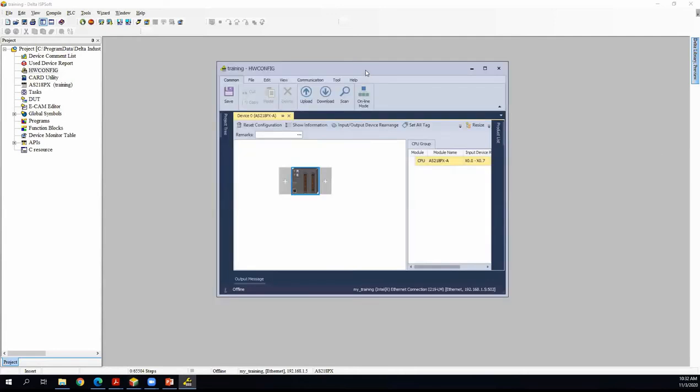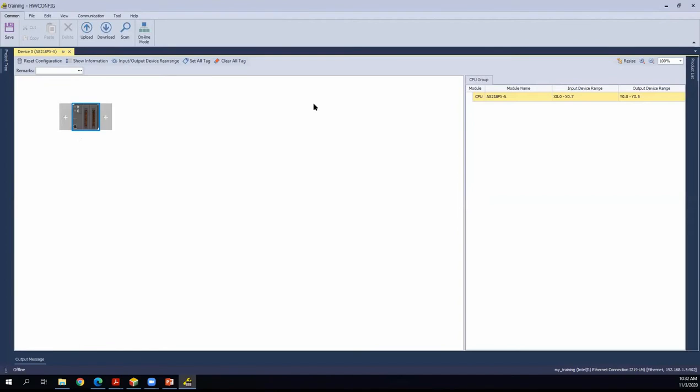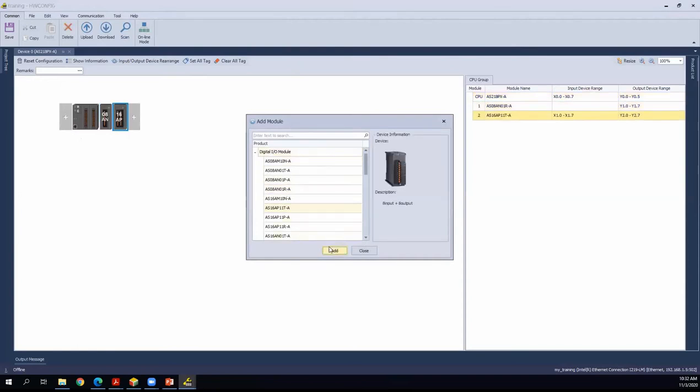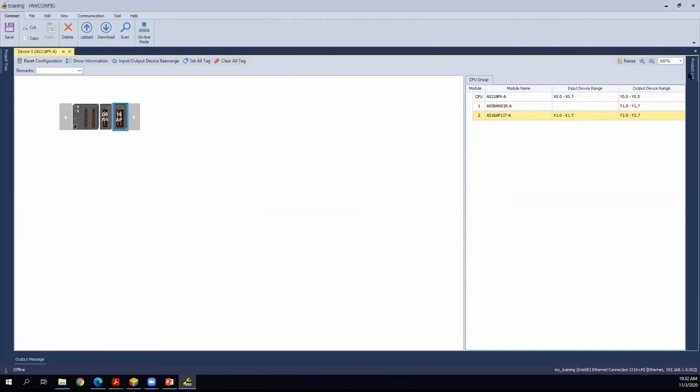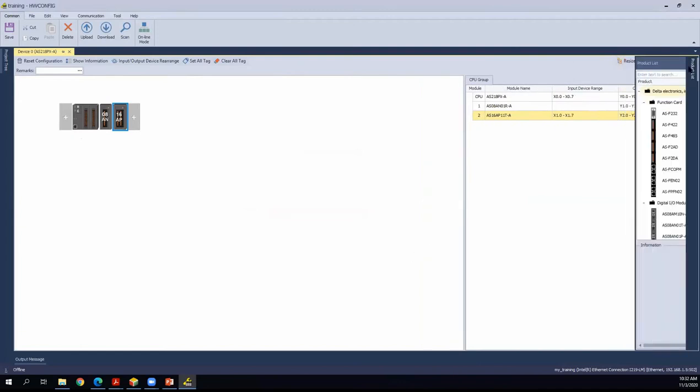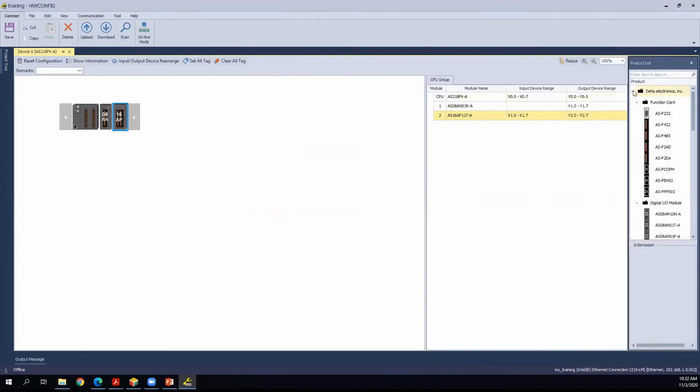So it's opened. So this is the overview of the hardware config. So here you can see that there is a PLC, and over here you can see a plus sign. So when I click, I can assign. Okay, I can add manually like this. Or here there is a product list. So here you can enable or disable. Okay, so let me enable that one.